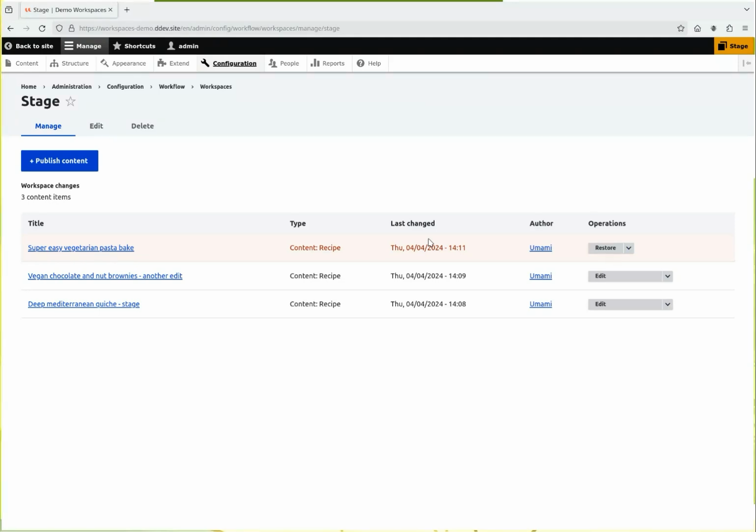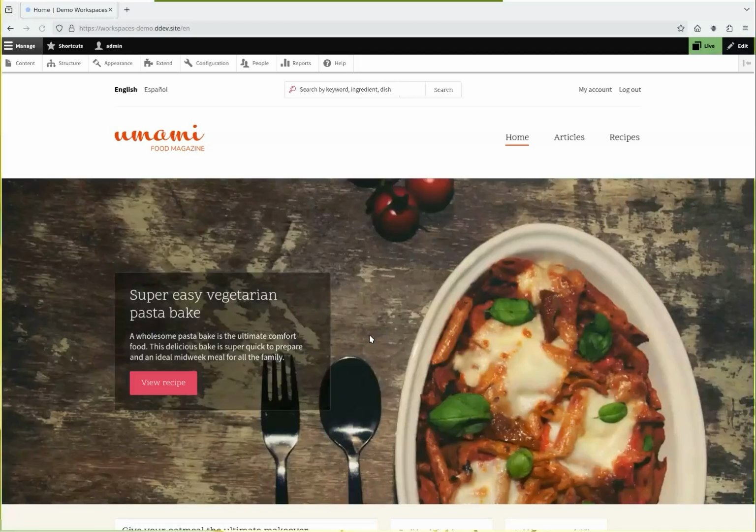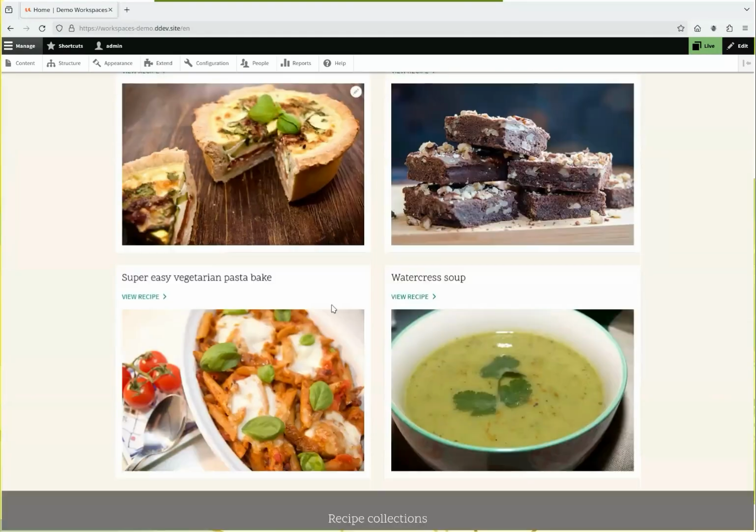Trash support for content translation is in progress. There's work already done on it, it just needs a bit more work. But Workspaces itself supports translations out of the box, creating and deleting translations, and also creating new content as well. In this example, I just edited a few recipes and deleted one. Let me quickly go to the live site. As you can see, this recipe is still visible in live, but not in a workspace.